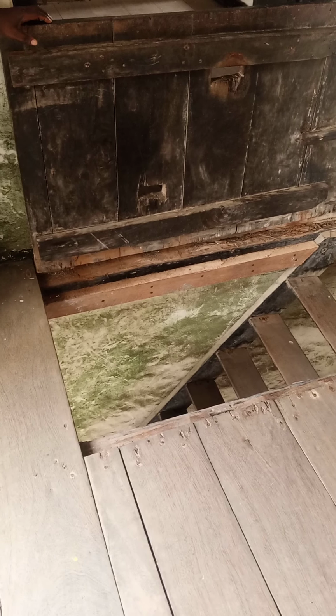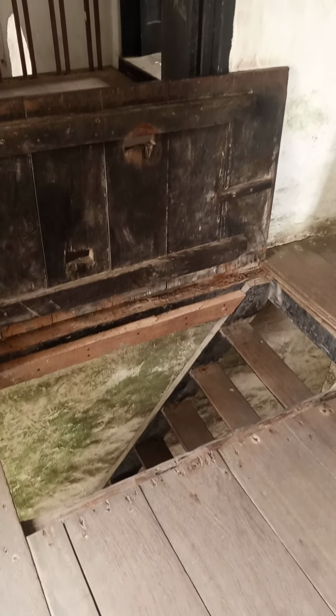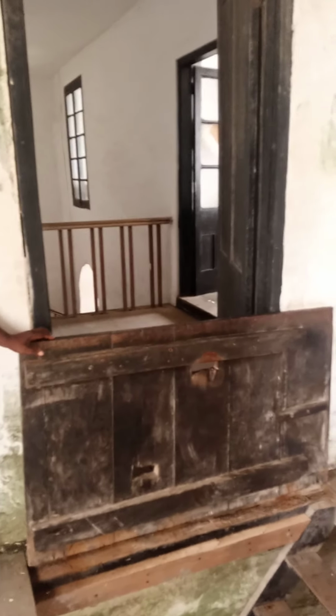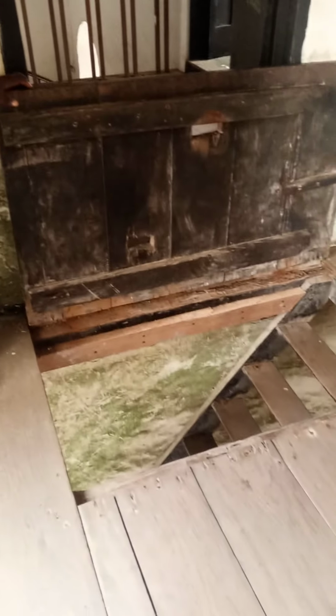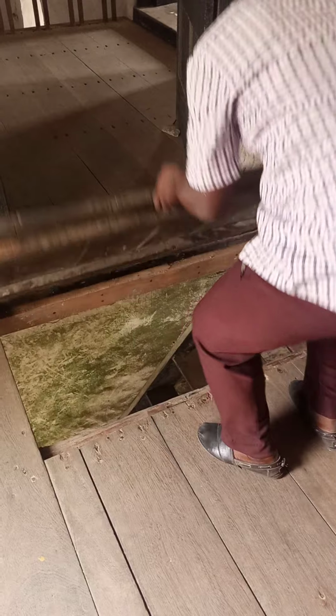The female captives walked up here and entered the governor's bedroom. A trapdoor. All right. It's so sad. I can feel the tears. Would you make a small video here? Yeah, let's do that right here.